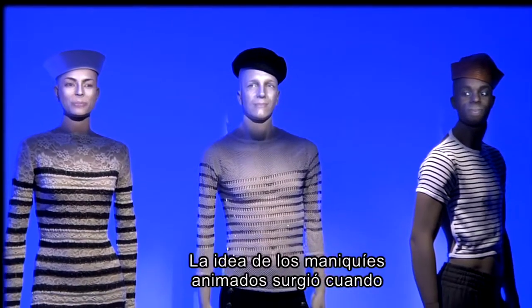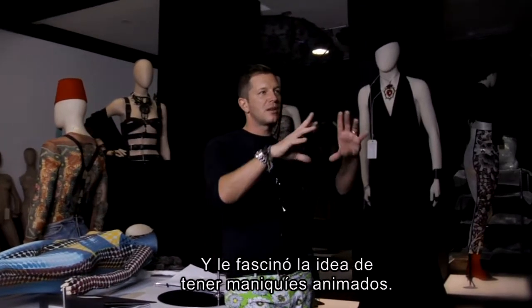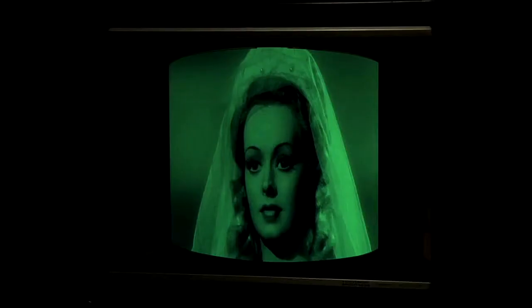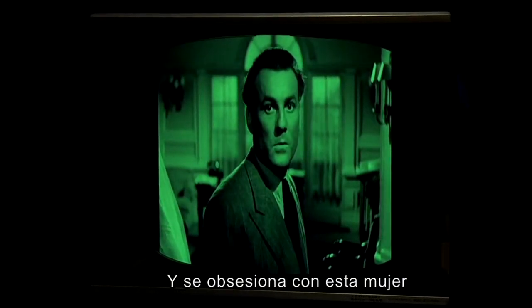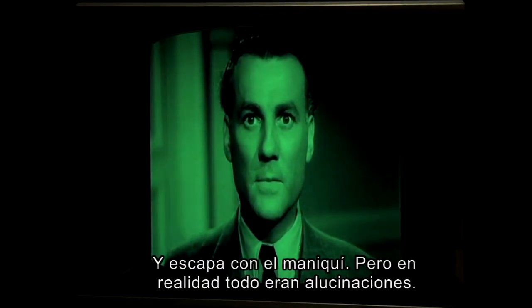The idea of the animated mannequins came from Jean-Paul Gaultier having seen a play in Avignon by Denis Marleau, and he was fascinated by the idea of having animated mannequins, like ghosts in the play. After that, I was talking to him at one point, and there's this movie called Falbala, a French movie from 1944. It's about a fashion designer who comes to Paris and falls in love with a model there. At one point he becomes crazy about this woman, and he looks at one of the mannequins, just a fiberglass mannequin like in the exhibition, and the mannequin becomes alive, and he escapes with the mannequin, and finally he was just having hallucinations.